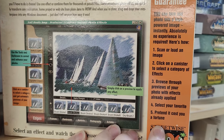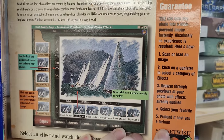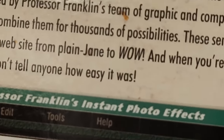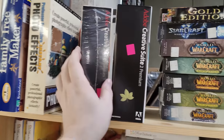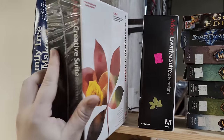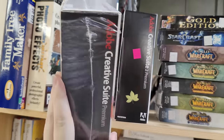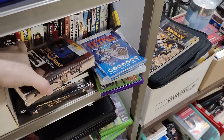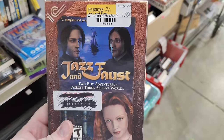But boy, howdy, does this ever look like a program. Nobody's brave enough to make a program like this anymore. A program that brings your website from plain Jane to wow. You know, I gotta say, there's something really charming about the idea of owning an actual shrink-wrapped copy of big box Adobe CS2 Premium. There's just one problem. It's an upgrade.